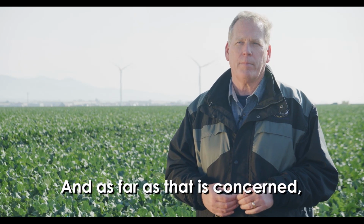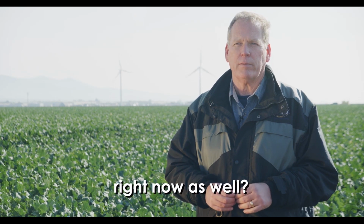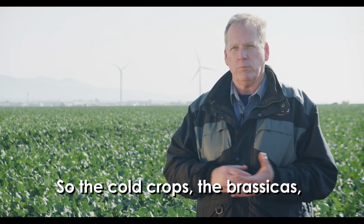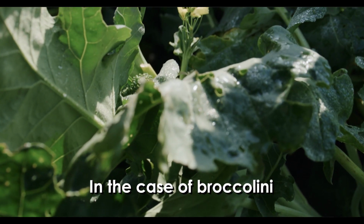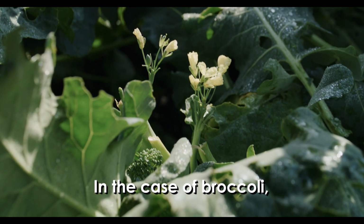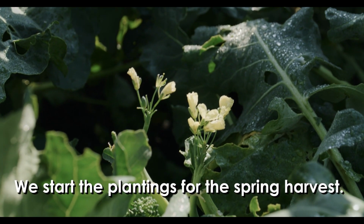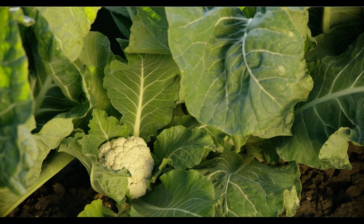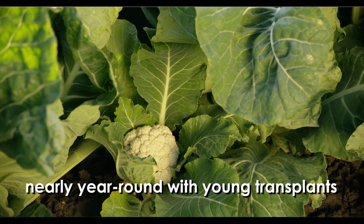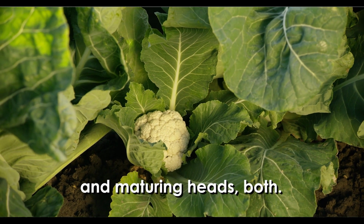And as far as that is concerned, other crops are being planted right now as well? Yes. So the cold crops, the brassicas, we start planting those. In the case of Broccolini, back in September, we start planting that. In the case of broccoli, we're doing that mostly in November. We start the plantings for the spring harvest. Cauliflower, you can see that in the ground nearly year-round with young transplants and maturing heads both.